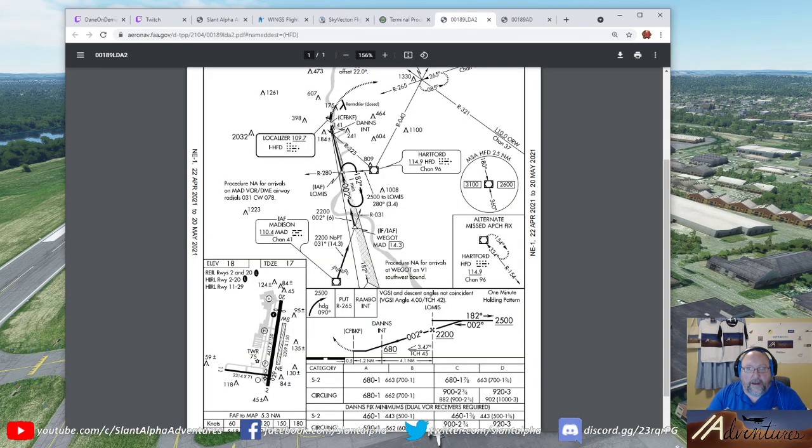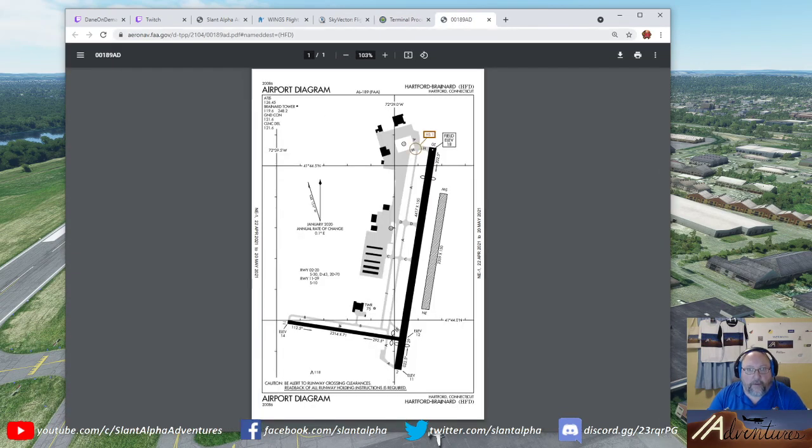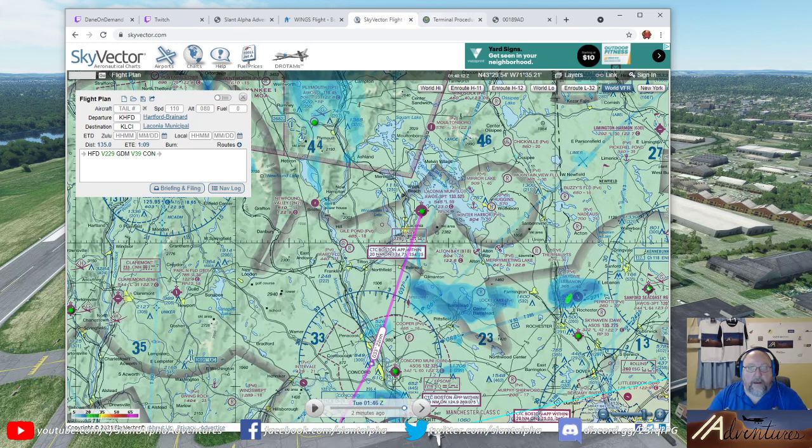So we don't need the LDA 2, we've already got, here's the airport diagram for where we are now, so we'll keep that.